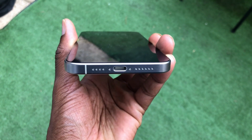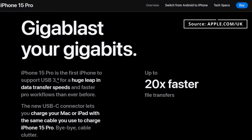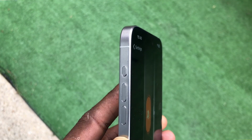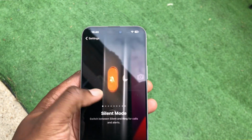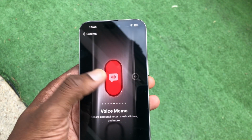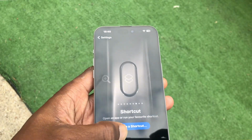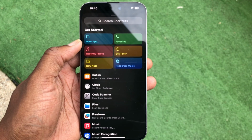So as I previously mentioned, one of the big changes is the inclusion of USB-C. The Pro models have USB 3, which has transfer speeds of up to 10 gigabits per second. The Action button has replaced the mute silent switch, which has been on iPhones for years. The button is now customizable, which can activate the camera, you can record a voice note, you can activate a shortcut, or turn on the flash.